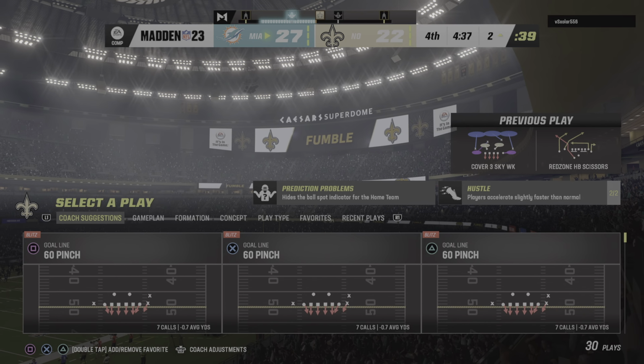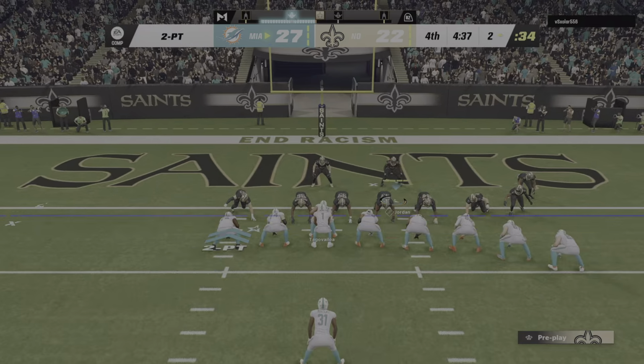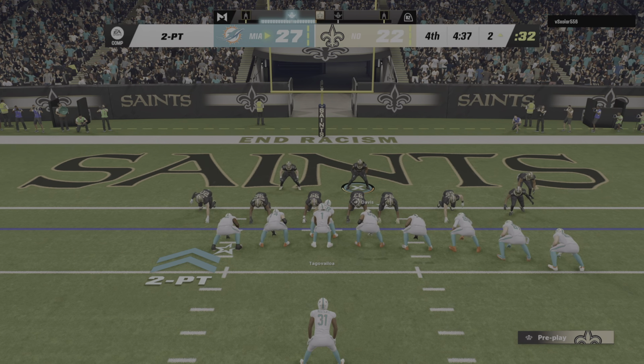Yeah, they just gave up a touchdown on the other end, so they knew that with time getting short, they had to put something together here. And they were able to do so and retake the lead right back.